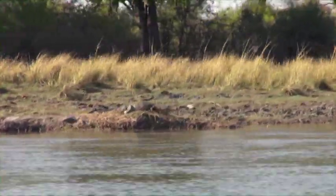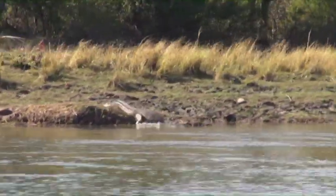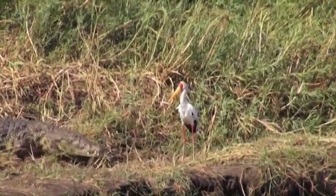They'll spend all night long in the water and then come out in the heat of the day. And they'll bask in the sun on the banks of the rivers, usually in the sand where it's warm for them. And that is where the crocodile is most vulnerable.